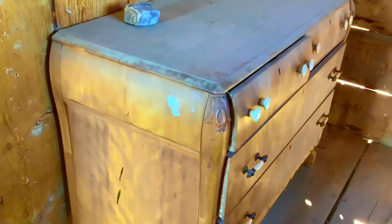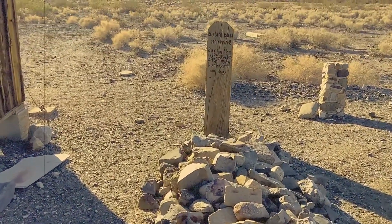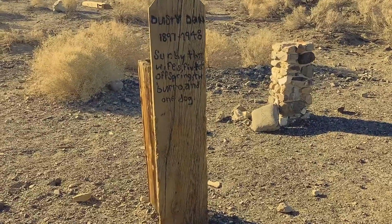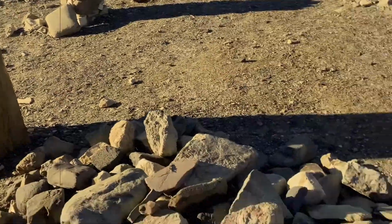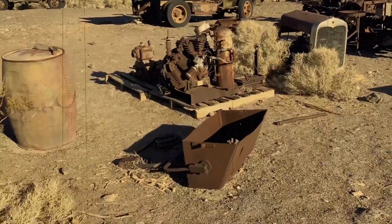Mm-hmm. Look at this comfy bed. No, I'm not gonna test it out. Old time dresser drawers. And here we have Dusty Dan. Here we have an assorted collection of old machinery.